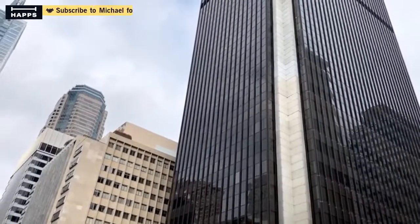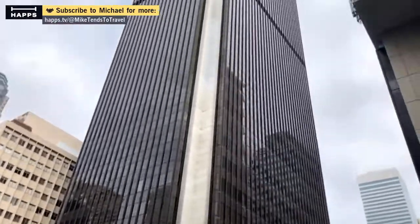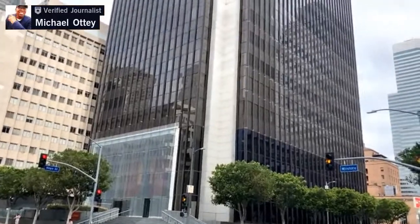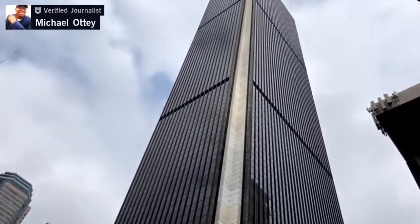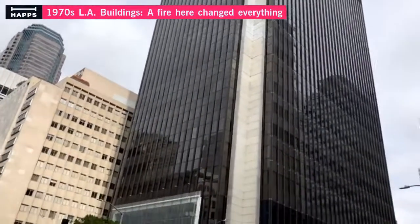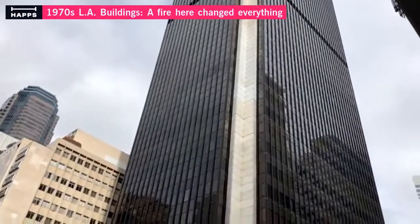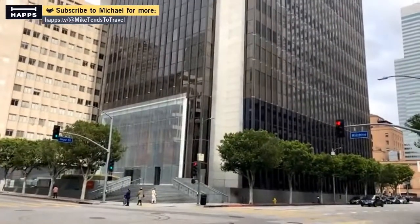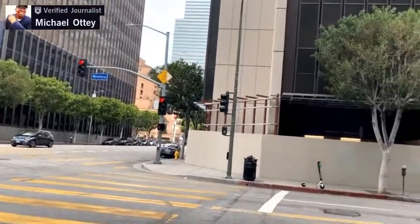The architect was Charles Luckman, and it's a rectangular bronze-clad building. It's a rectangular shaped building with a bronze-looking cladding, with white trims on it. This building is remarkably slender, remarkably skinny for a skyscraper, especially in a seismically active area like LA. In earthquake country, they say it's a remarkably slender building.